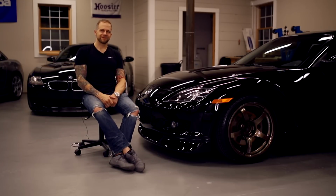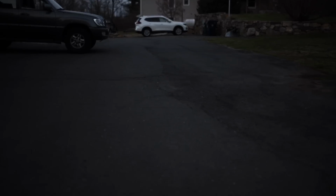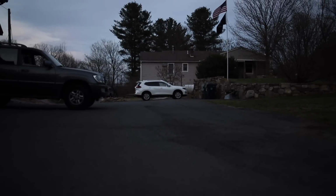Quinn, what do you have to say to the people who ask you, how much oil does this thing burn? Oh, Matthew. We're going to set the record straight here. Boys and girls, rotaries do not burn oil because of seal issues. They burn oil because they inject that oil to lubricate the apex seals. It's by design. This car does not burn oil. If anything, my oil goes up because of the unburnt fuel that makes its way into the crankcase. So there's that. I can't get low. Get low, get low, get low.